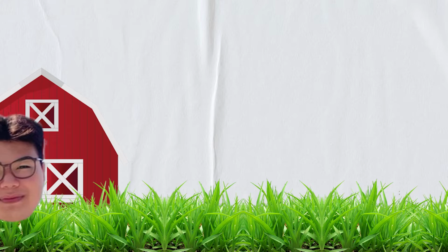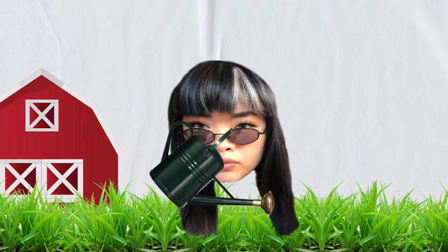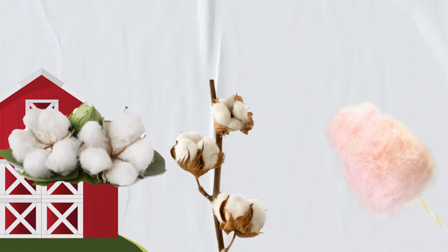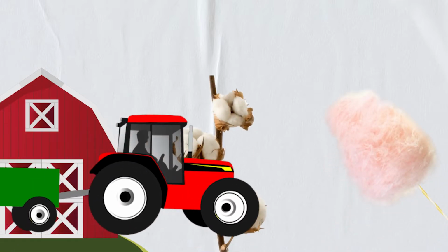Farms in Bangladesh first plant cotton seeds, then it's watered and grown until it fully produces fluffy white bulbs. Then it's time to harvest these bulbs to be sorted and pressed into bales.